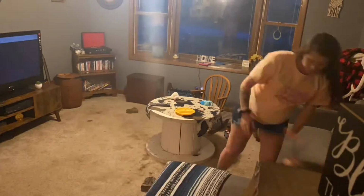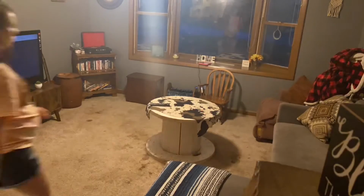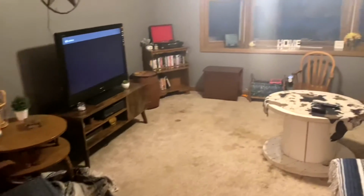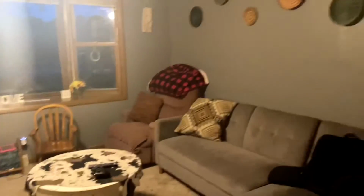Now we're moving on to the living room. So this living room always has to be picked up every single day because I do have a 4-year-old child running around. So I'm just picking up all of her toys and folding the blankets and putting them back where they need to be.